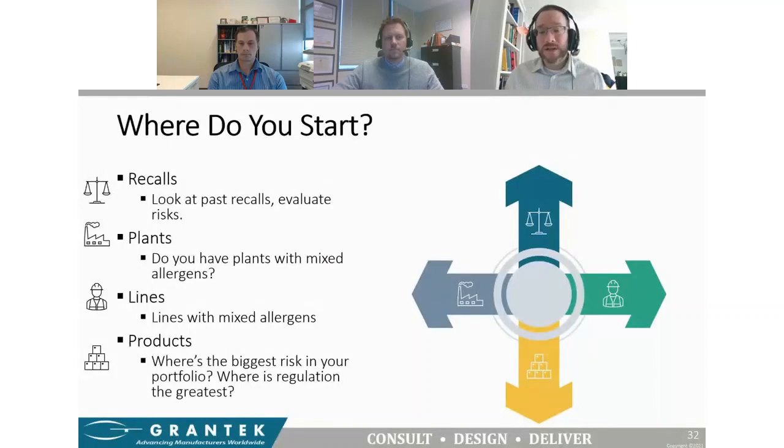Okay, so now you've decided how you're going to lead this. Where do you start? Do you start with facilities and products that have had recalls? Do you start with plants with mixed allergens? And the biggest one we see is lines with mixed allergens. If you have multiple kinds of products produced off the same line and some have a certain allergen and some don't, that's usually the biggest bang for the buck and biggest risk, but not always.